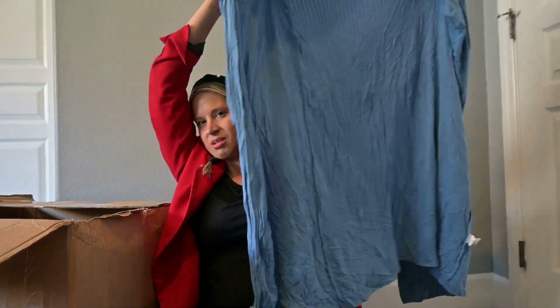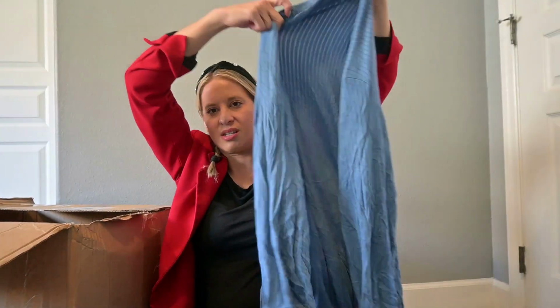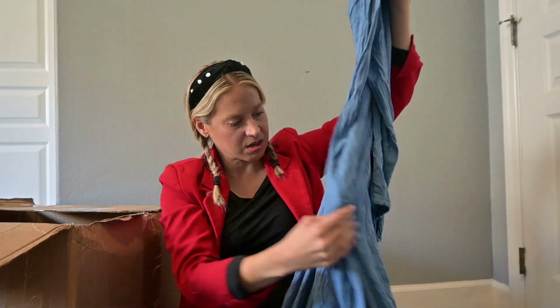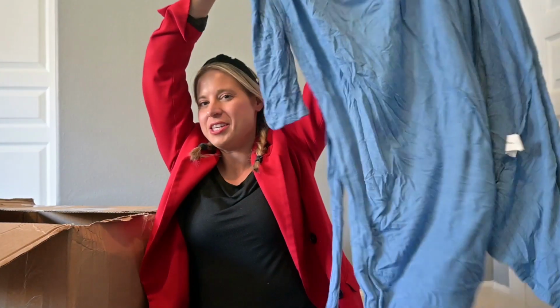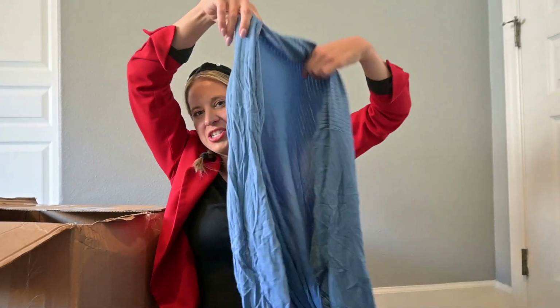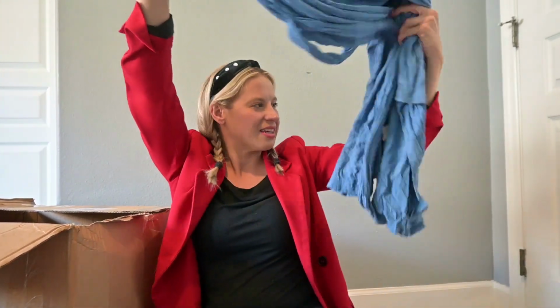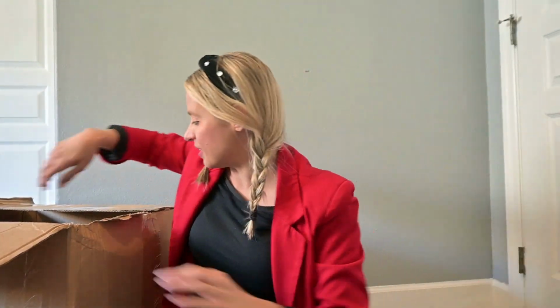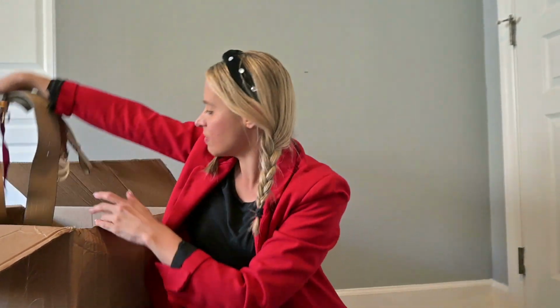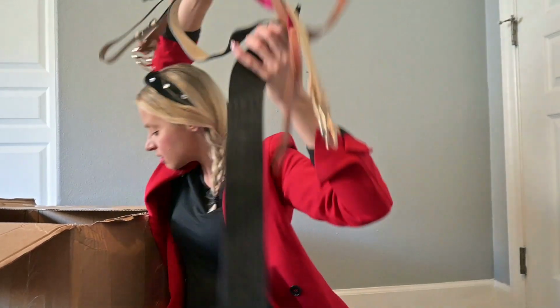This has no tag. I would wear it in the house as like a, I don't know what you call it, house coat, duster kind of thing. This is the Savvy Mom. I feel like whoever donated all this Shein also donated this brand as well. So it's probably all the same person. We have several belts.